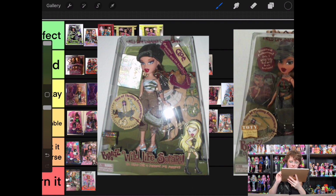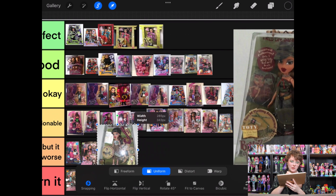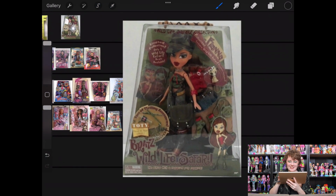I'm not the biggest fan of Chloe's. I know that it's like a fashion thing, and I get it, but also the heels on a safari line just seems a little odd to me. At least the heeled boots make more sense, but the little kitten heels. She's going to go into questionable when I can reach it. She's not staying in perfect.